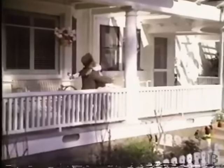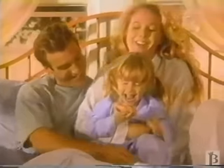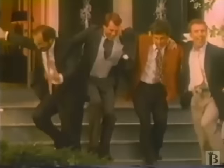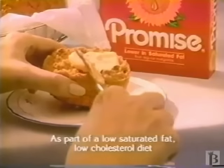Nothing works like Polaroid. Heart disease is the nation's number one killer. You make me feel so young. An estimated 60 million Americans have high serum cholesterol. You make me feel there are songs to be sung. Too much saturated fat may be bad for your heart. And every time I see you grin, I am such a happy individual. Even when I'm old and gray, I'm gonna feel the way I do today, 'cause you make me feel so young. Promise, get heart smart.